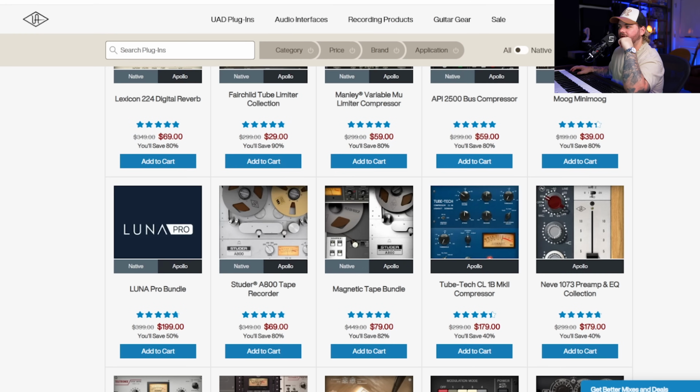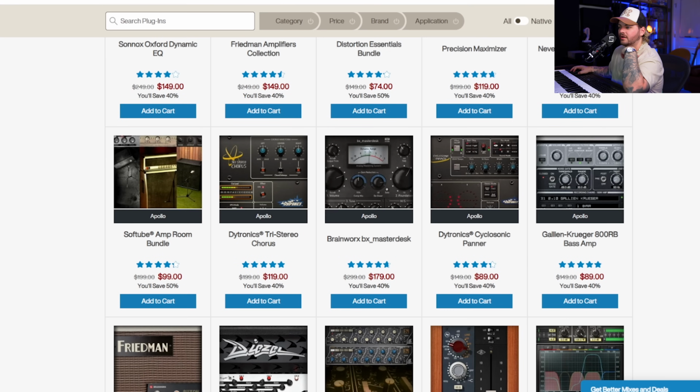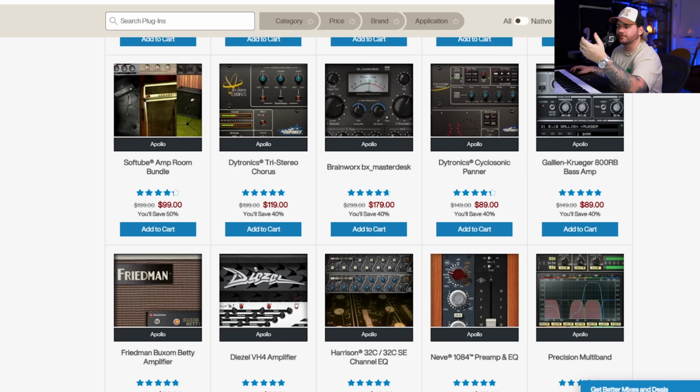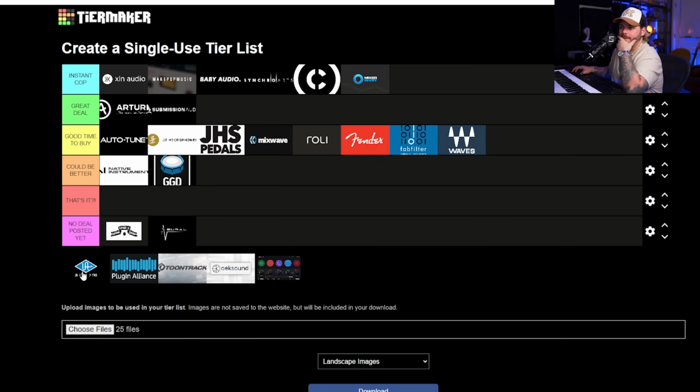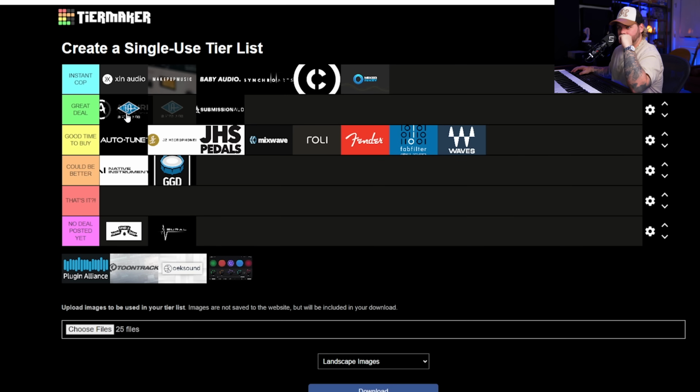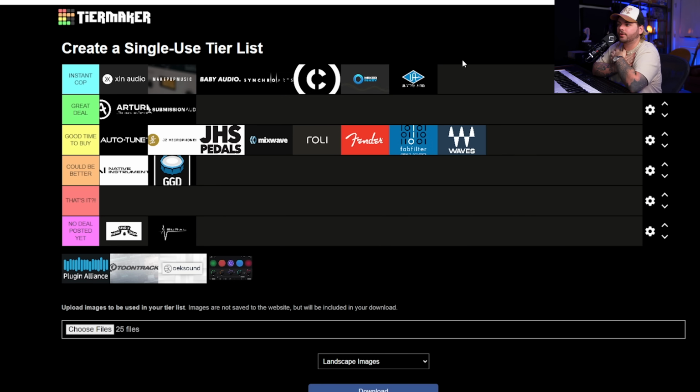I'm not sure if they normally do. I have the Spark subscription, so I'm not sure what their software sales are normally looking like. But to me, that's kind of an instant cop, honestly. I'm debating between instant cop and great deal. Because you know what? I'm putting it in instant cop. I've kind of given Universal Audio some gruff over the years because I haven't loved having to have an Apollo because they're not my favorite interface. The software is gas, and now that you can use it natively and it's on discount, it's going towards the top. Let's look at Plugin Alliance.